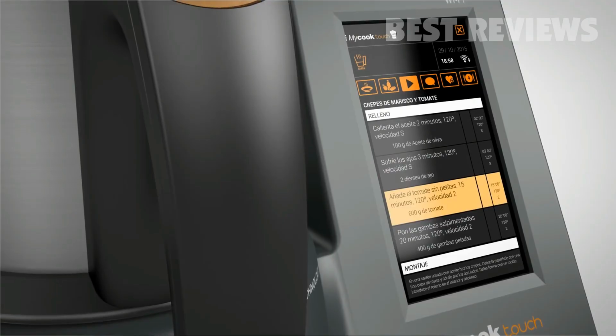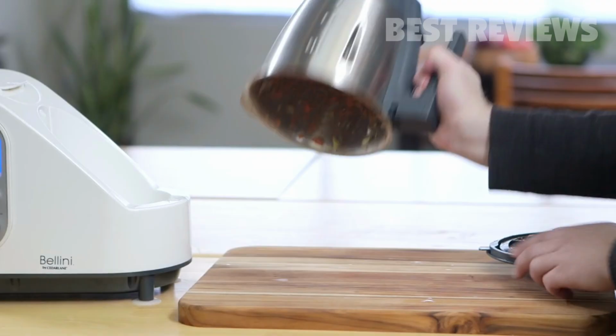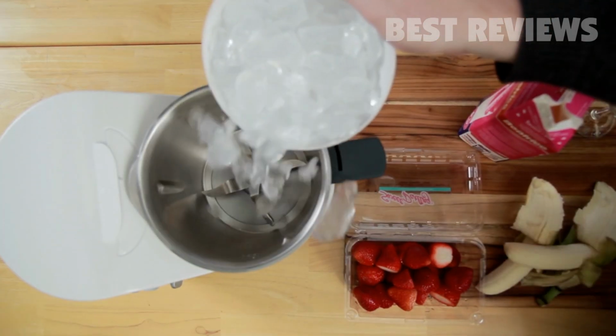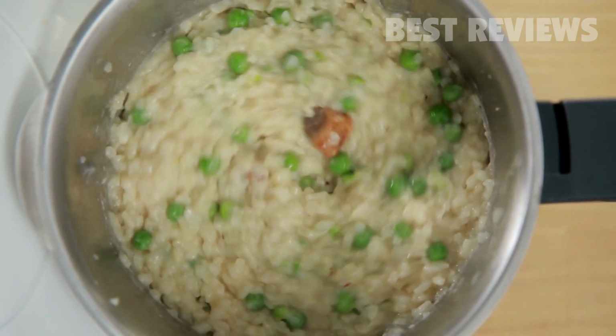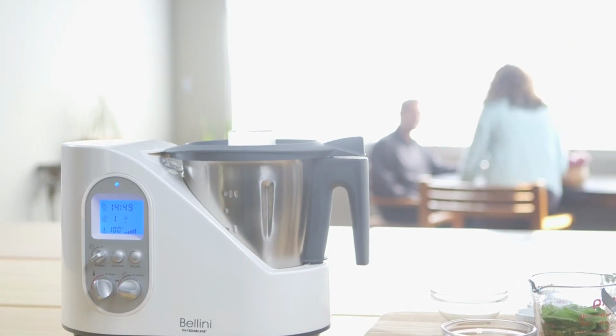This type of appliance is very useful for preparing a variety of meals, especially if you feel like having an interesting recipe. But finding the best food processor can be quite difficult, so we made a list of the 6 best food processors on the market today.